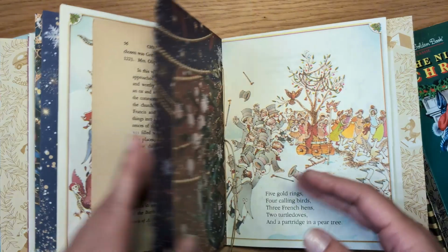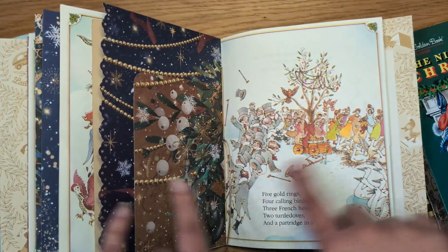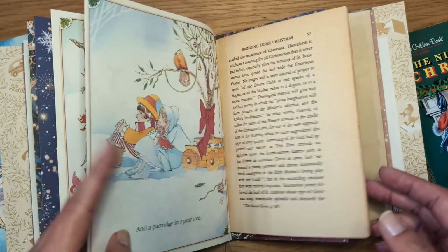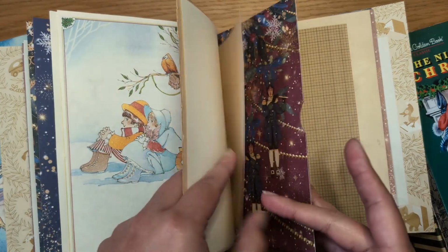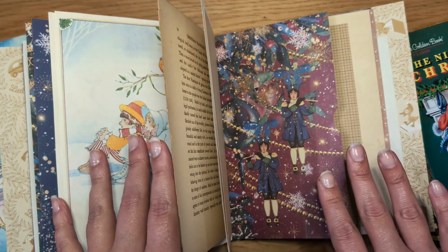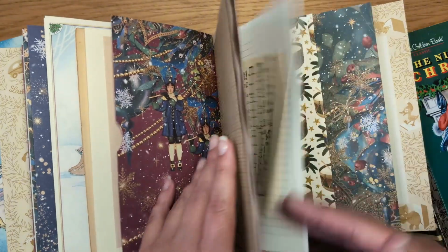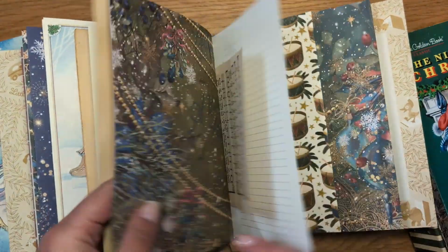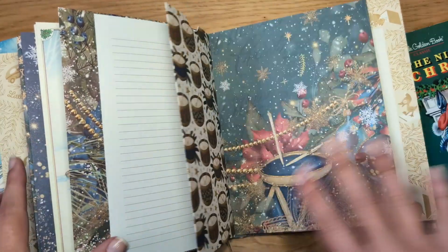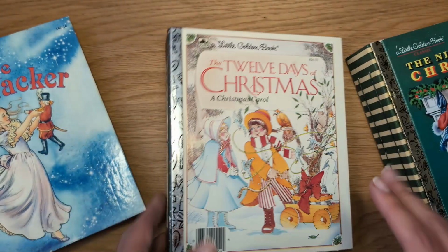9 ladies dancing, 10 lords a leaping, and I ended up getting those right as they were butted up on the same page across from each other, so that was kind of funny. I think I got off. No, yeah, it was 10 lords a leaping. Okay, 11 pipers piping, and then finally 12 drummers drumming. So that was probably the most difficult, just trying to keep all of those in order.